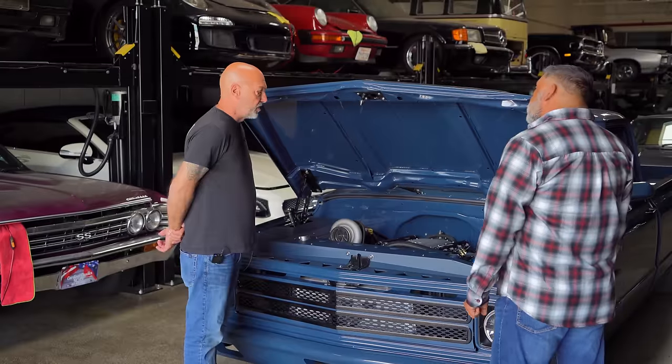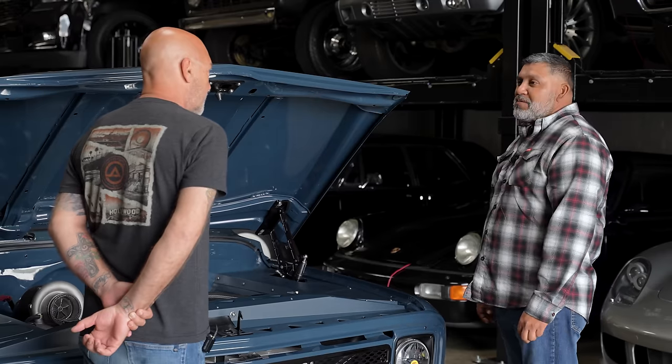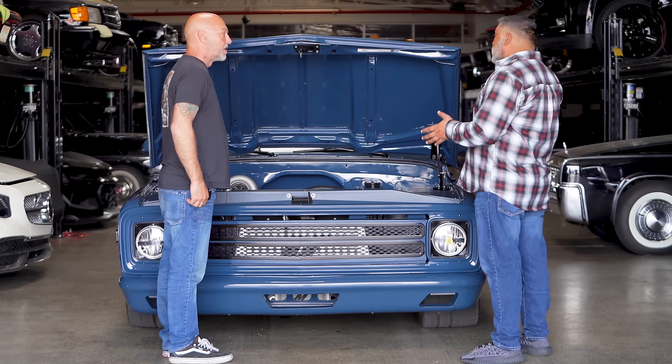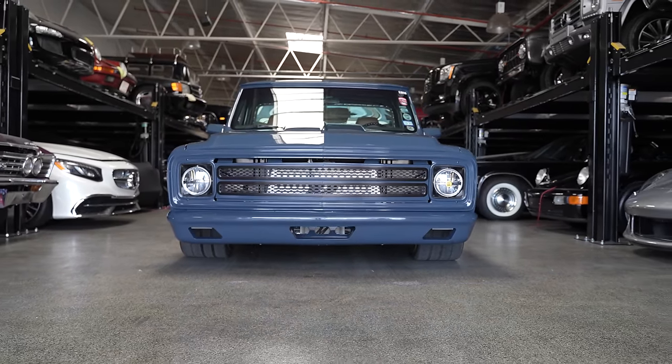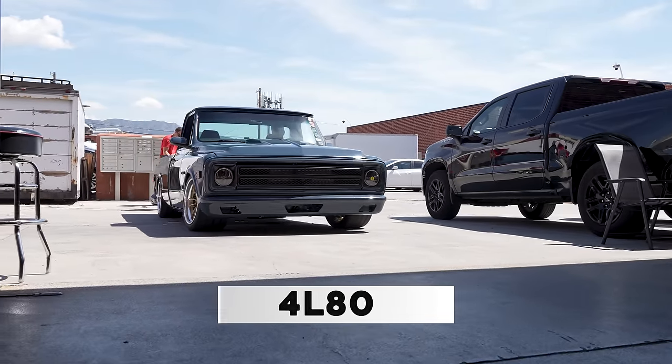Because you're out also autocrossing this, right? Yes, started last year at C10 Nationals. Anybody could do this. As you can see, this truck hasn't been painted, hasn't been modified since. It's got over 95 laps now. Transmission, we have a 4L80 with a 2800 stall converter, but I think it's too much at this point.